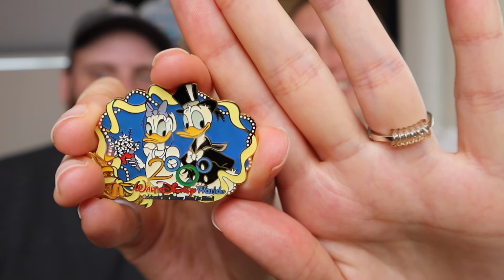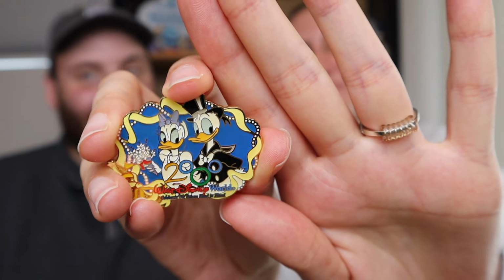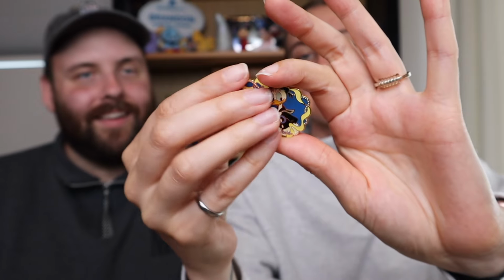It is of Donald and Daisy, and I guess he officially asked her at the time of this pin. Thank goodness, she's been waiting. It was in 2000, and it says Walt Disney World, celebrate the future hand in hand. It's got the year on there, and then it's got Donald and Daisy. They look very wonderful in their outfits. Cute. That's a good pin. I like it because it's Donald and Daisy. I feel like it's fun.